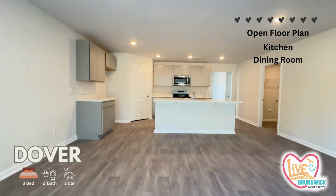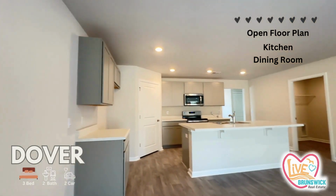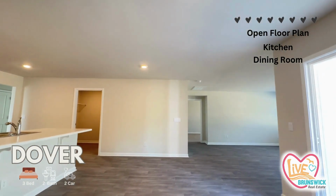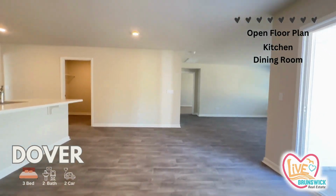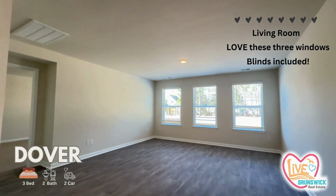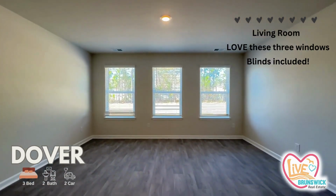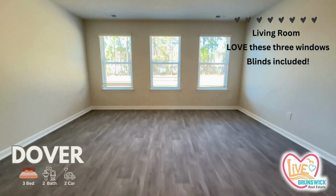I think this is an amazing deal for this Dover floor plan in this neighborhood so close to the beach. And it's incredibly spacious. Look at this living room. Love, love, love the 3 windows. This home does come with the blinds already.